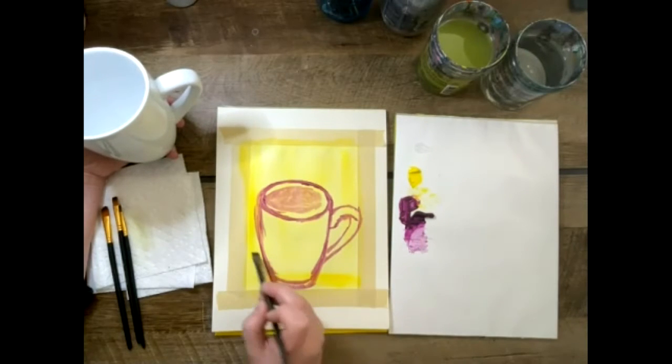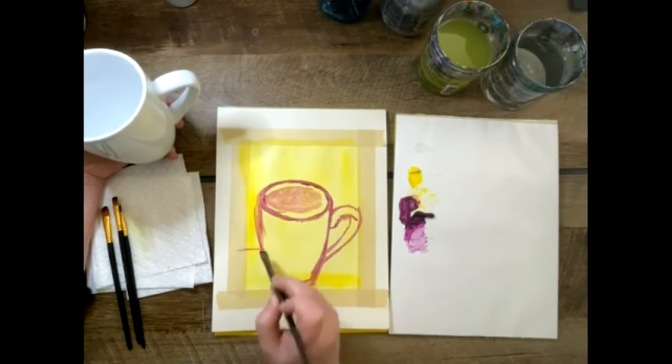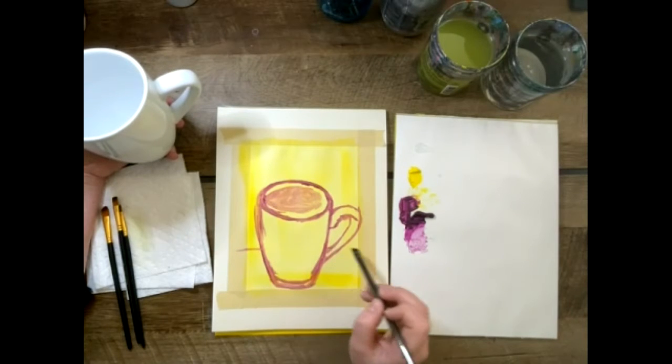You can choose if you want to put a little ground or something in. I mean, it's okay obviously to make things up too.